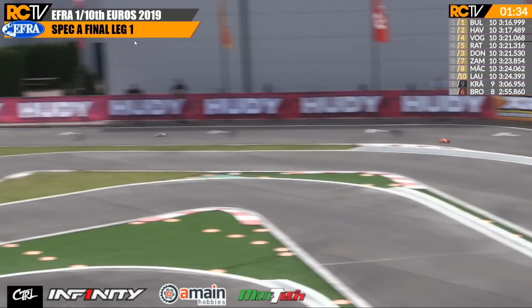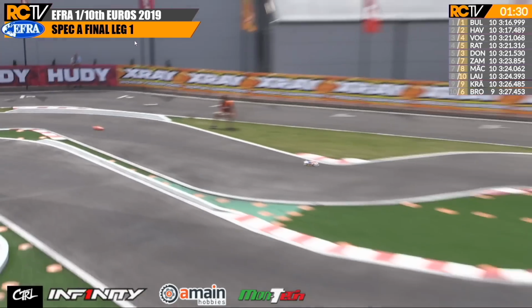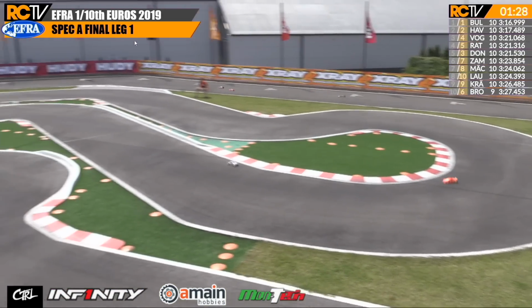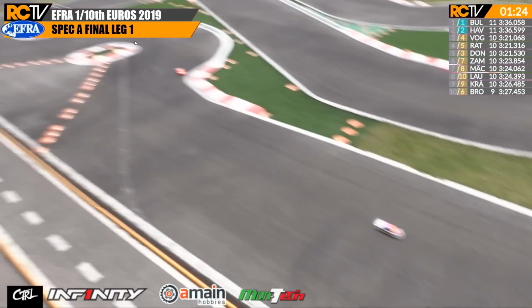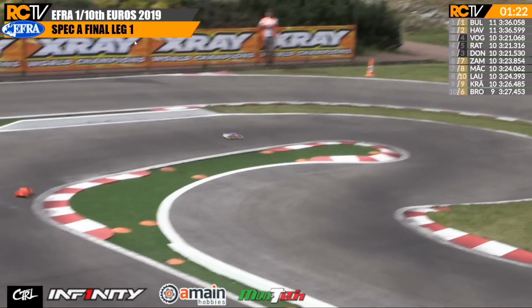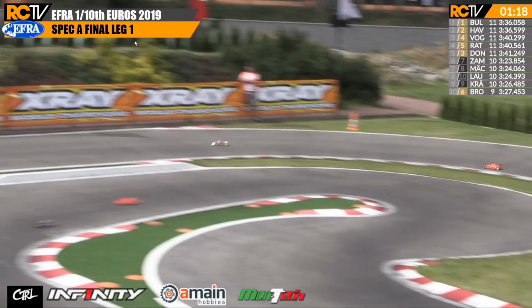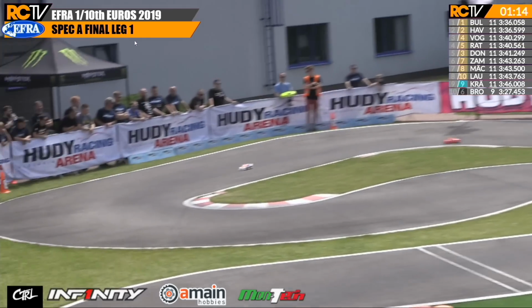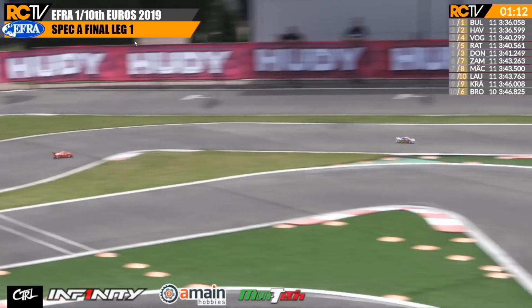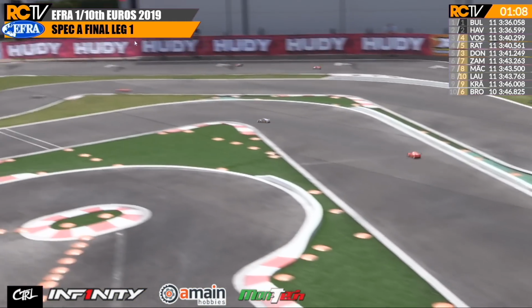In the back of shot, Vogel's made it up into third place. Donath drops down to fifth. Jan Rathieski's made it up into fourth place. Bultink still leading. Still being tracked all the way by Havranek. Just over a minute left for Bultink to soak up this pressure that Havranek's putting on him.